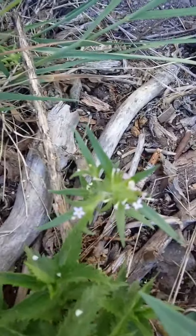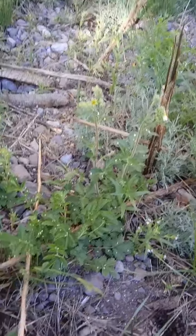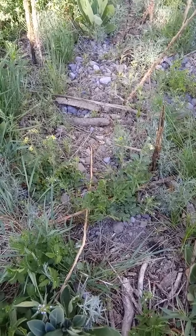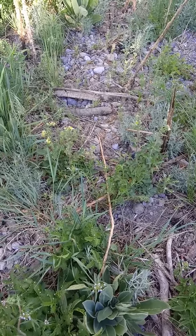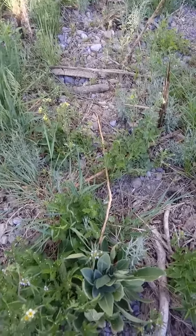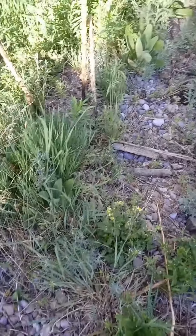Let's see what that is right there. I don't know what kind of flower that is, but there's actually quite a few strawberries, so I'll have to come back and get just a few, always making sure to save a lot for the animals. I would only take a few, because that's how I forage, to make sure that there's enough for everybody.